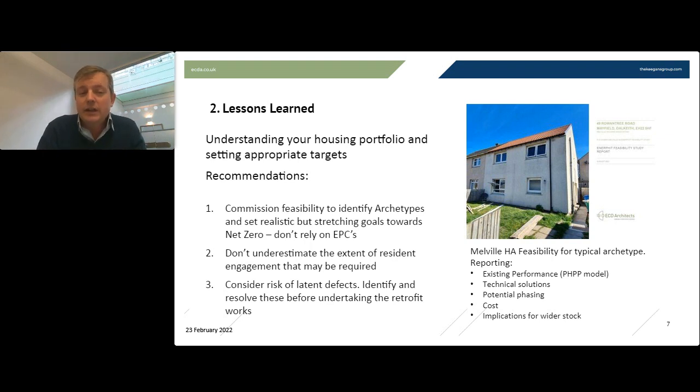And then crucially, it's often the case that we might uncover latent defects which need to be addressed before the works are undertaken. So we've come across properties where the cavity walls are saturated, for instance, where insulating externally would have locked in a problem. That problem needed to be resolved before we could do the work. So doing a thorough investigation of what you've got, and not just taking a blanket approach across all your properties.